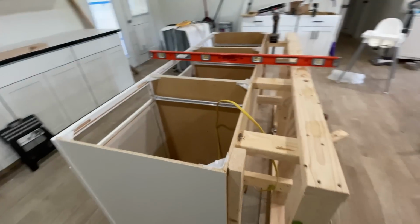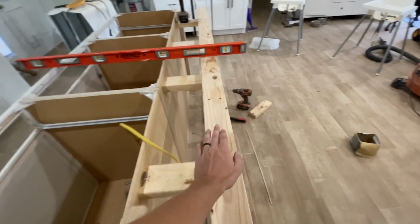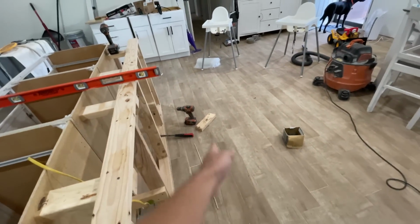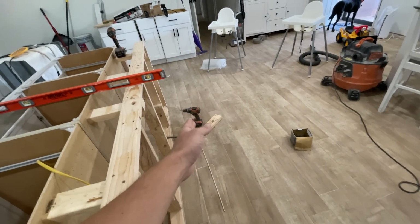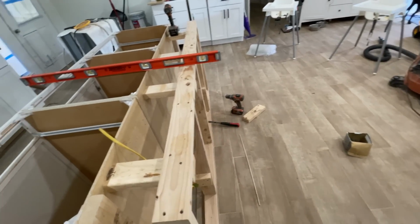Now we can start sheeting this, but I need to build an extra pony wall. So I just need to go build another one of these that we're gonna temporarily put right here. And that's gonna hold the concrete ledge and keep it from falling while we pour it.